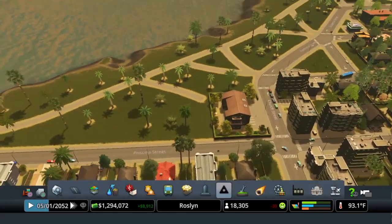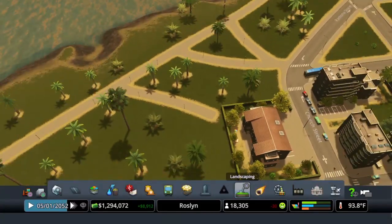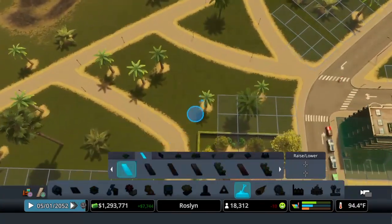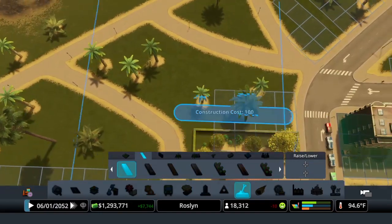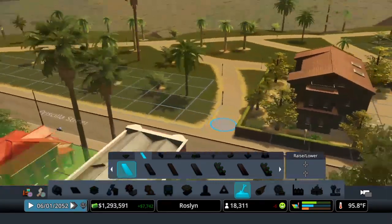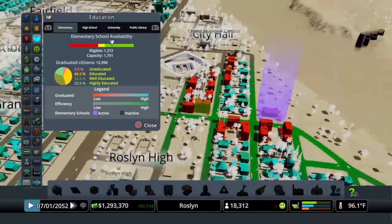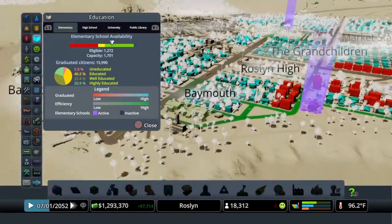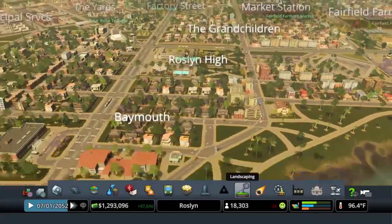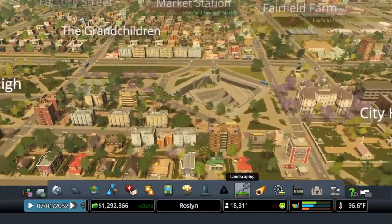We'll do that. And that is like a self-contained situation there. So I'm not even going to bother with playground. There we go. Okay. So now that should make it a little easier for folks down here to get educated. Which makes sense because if we're going to continue to densify down here, especially, it would be good to have some extra capacity in the immediate area.